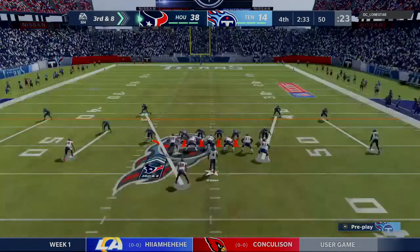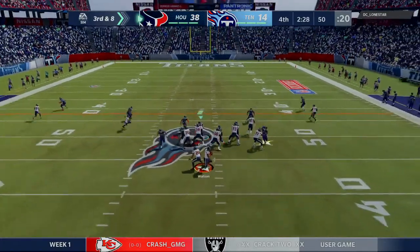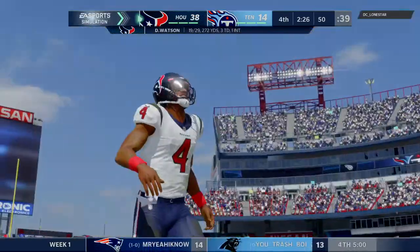The Texans on 3rd down. They're at 50%, 4 for 8. This is 3rd and 8. From the 50, it's Watson. And this is going to be incomplete.